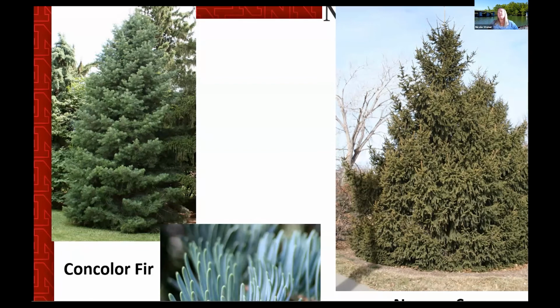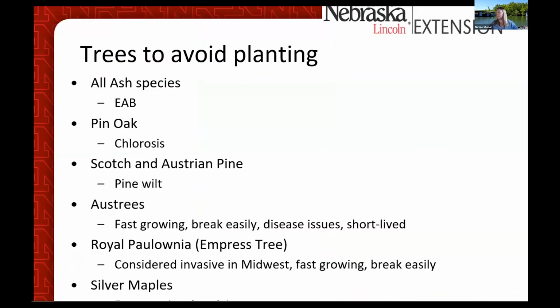They get big. They get 70 feet tall by about 40 feet wide. So you have to have a lot of space for a Norway, but they are really cool. And then just a few more slides here and we'll get to questions.